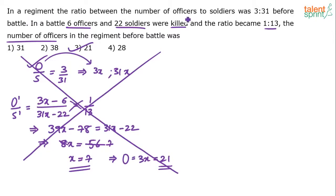You know that the officers to soldiers original ratio is 3:31, which means the original number of officers before the battle should be a multiple of 3. The number of officers before the battle has to be a multiple of 3. Yes or no? Look at the options.